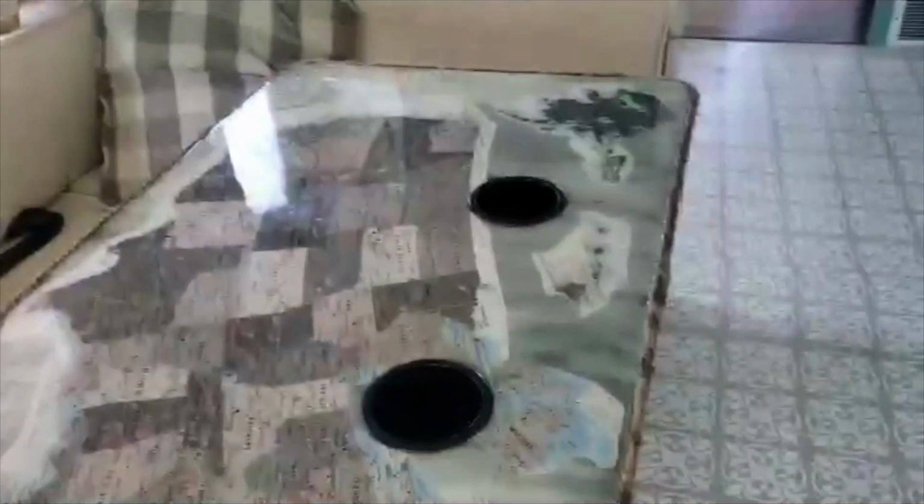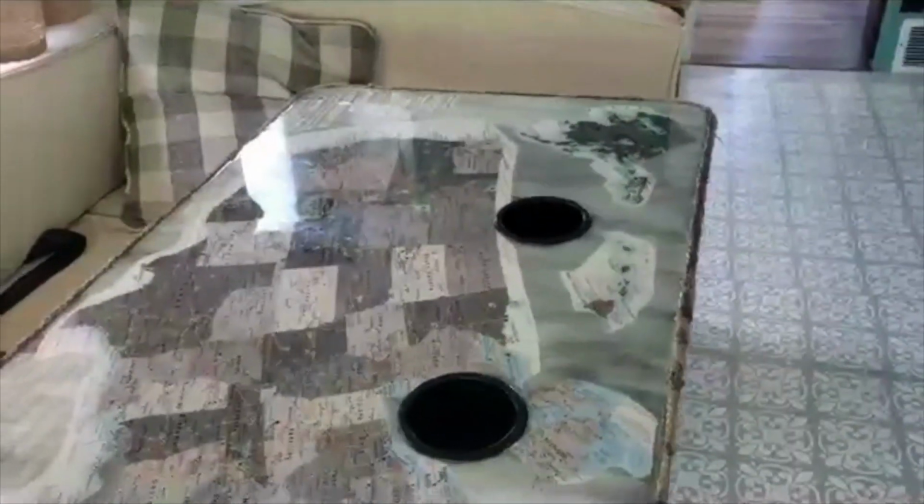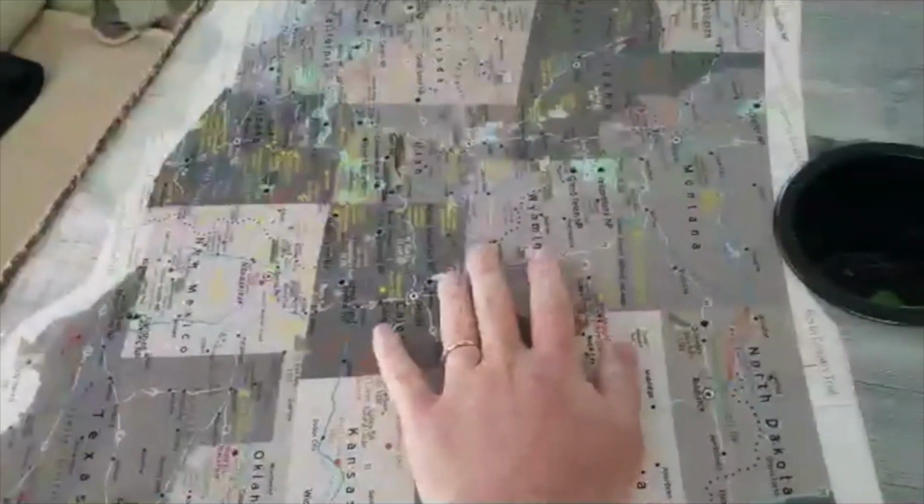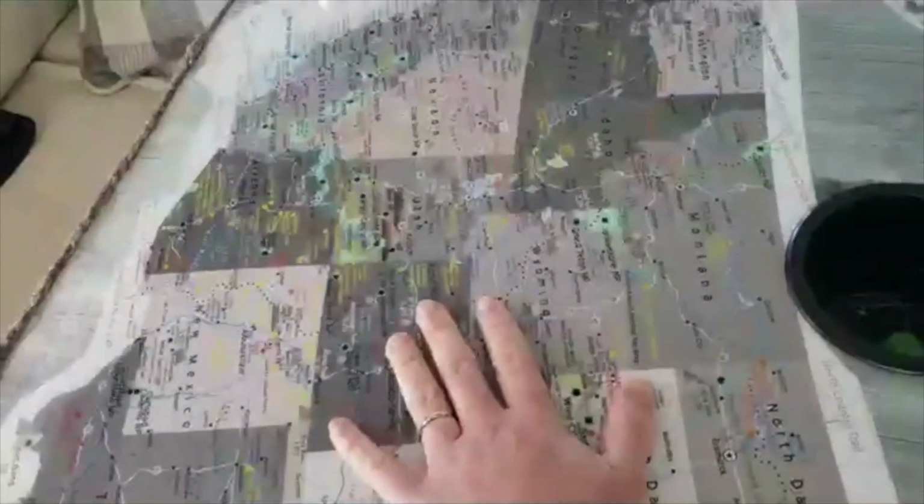This part was probably both of our favorites, but my favorites always turned out to be the ones that were a huge catastrophe. So this map I found off Amazon, and it has all of the national parks on it and historic sites. But when I glued it, I missed, and there was a bubble right here in the middle of the country. So when I went to here, it's right about there. I don't know if you can see it moving.